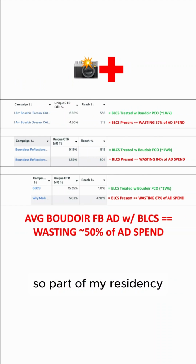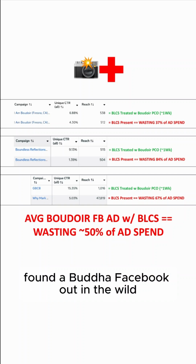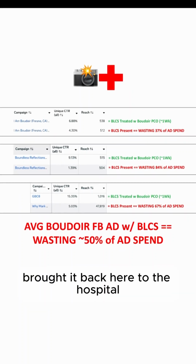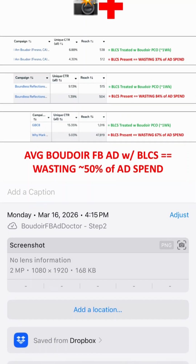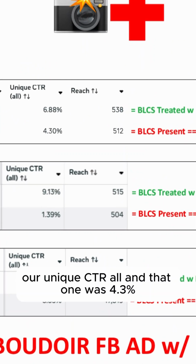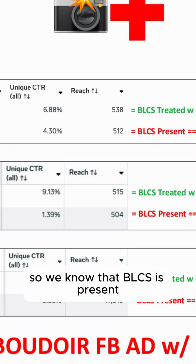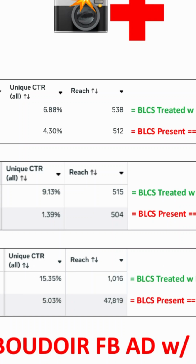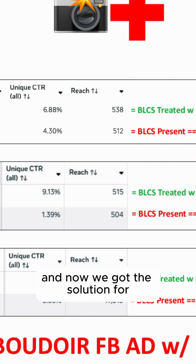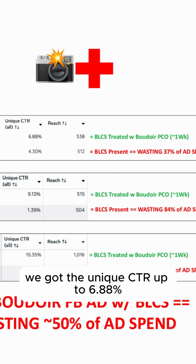So part of my residency, the first part, was that I went out and got a Boudoir Facebook ad out in the wild, brought it back here to the hospital, tested it, and found out that the unique CTR on that one was 4.3%. So our unique CTR is under 6%. So we know that BLCS, Boudoir low click syndrome, is present, and now we got the solution for it. So we treated it with Boudoir PCO. So what happened after that? It took about a week. We got the unique CTR up to 6.88%.